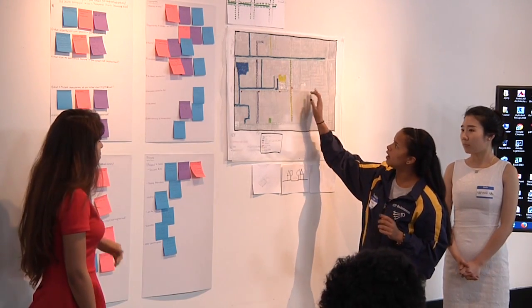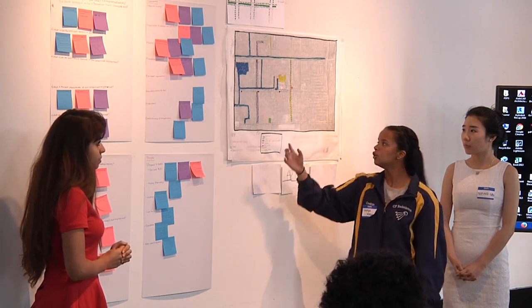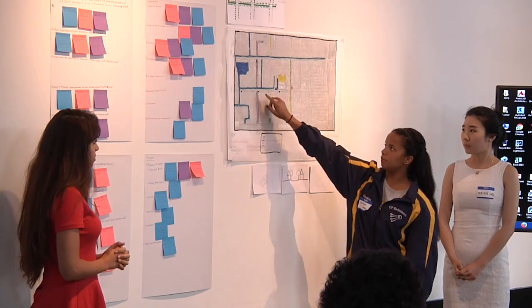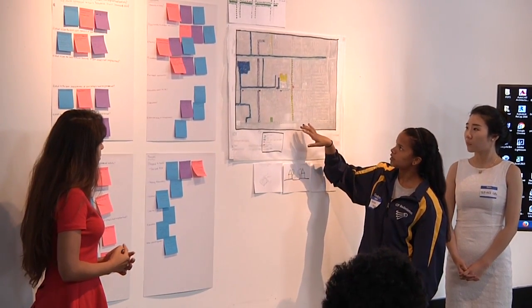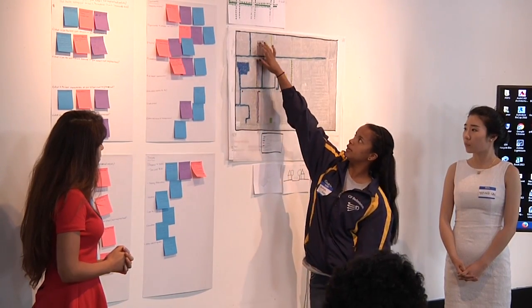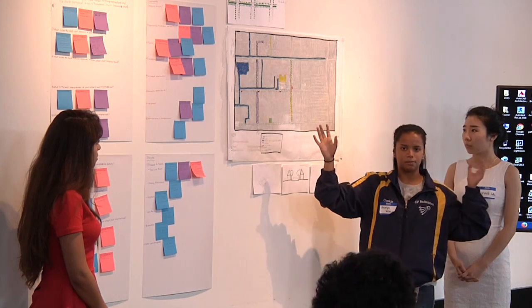And then on 16th Street, we noticed we have a lot of elderly people in the area that don't really have modes of transportation. So we decided to put up a couple of little bus stops for them. Then this purple area here is a public space, there's power lines there, it's open area.